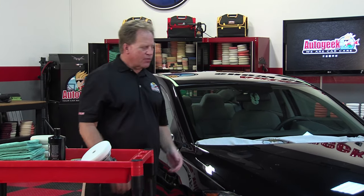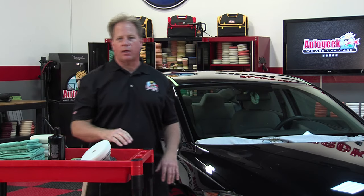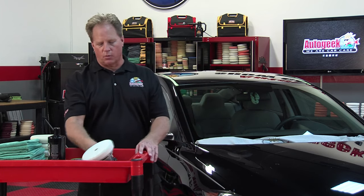So anyway, that's why, look, if you want to detail cars to make money, get a gear-driven orbital. That way you can buff out a car, as I like to say, as fast as humanly possible while keeping your quality high. That means no swirls, no holograms. I'll let you pick the brand. I don't really care. I'm an equal opportunity exploiter. If it works, I'll show it. If it doesn't work, I will not show it. I will not destroy my reputation with things that don't work.